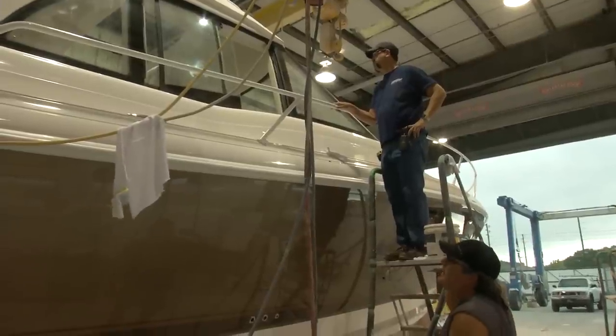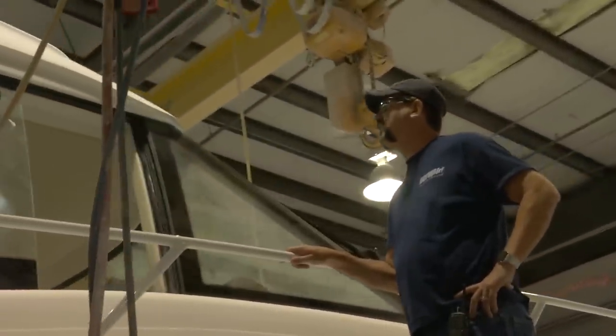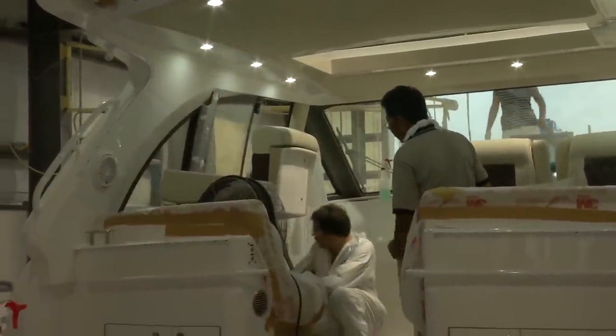That's a lot of the fun of it, watching it being built. And the other thing that's super good about Intrepid is the service. All my Intrepids, the service after the sale is unbelievable. They literally back up their boats.